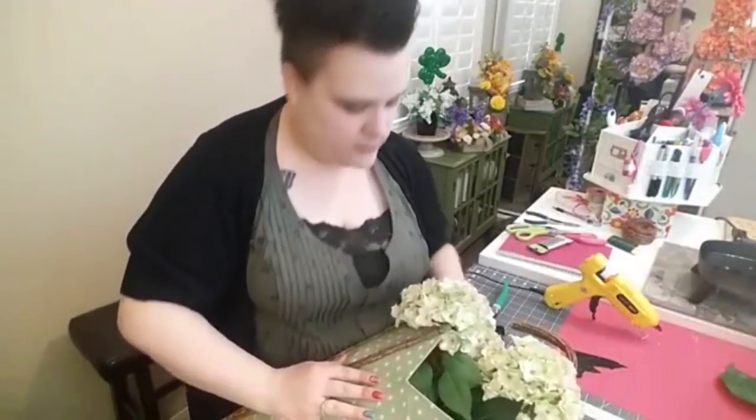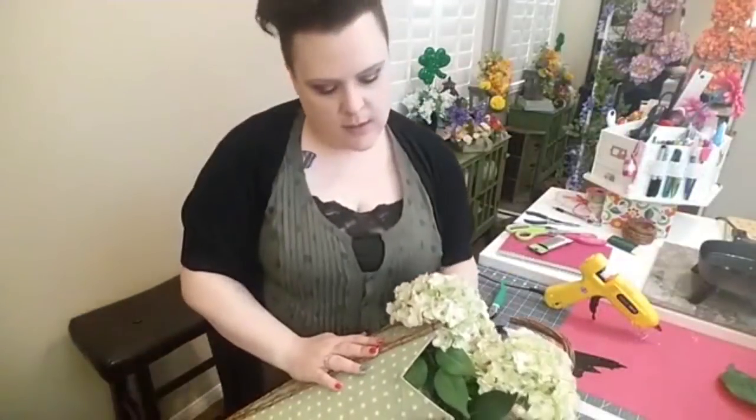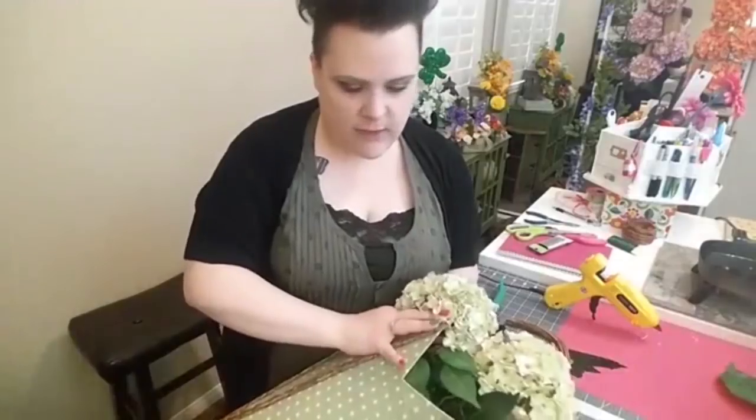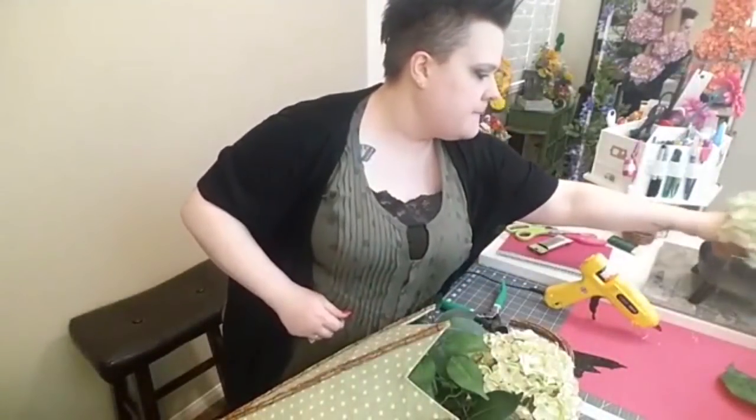This guy I'm going to put closer to the front so it kind of goes in between those two. And then I'll try to leave those. Yeah, I'm liking it. Usually half the time I don't really have a plan for the arrangement. I just kind of place things, and if they start to look pretty, I glue them in.